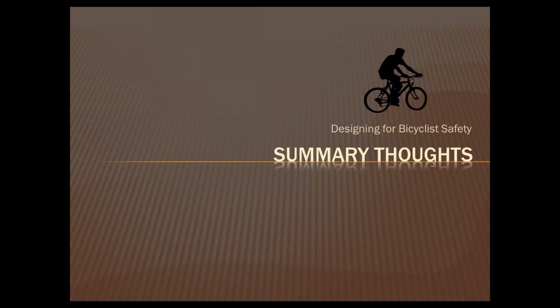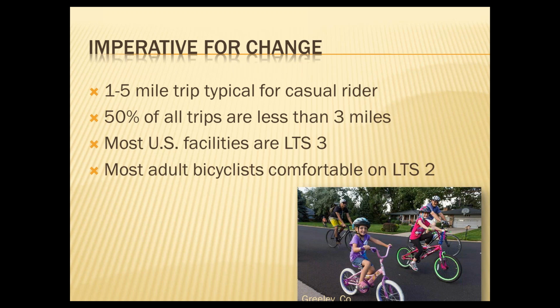So with that, I just want to remind you of a few thoughts from our very first webinar in this series. Why are we going to so much effort for bicyclists? Why do we go to the expense for what may be perceived as a recreational purpose? Well, a 1 to 5 mile trip is very typical for a casual rider. 50% of all the transportation trips in the US are less than 3 miles in length.